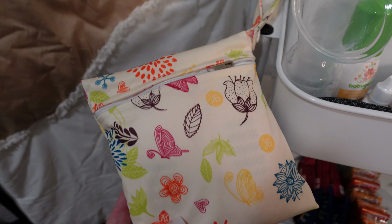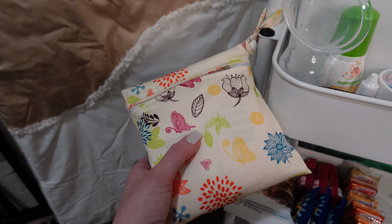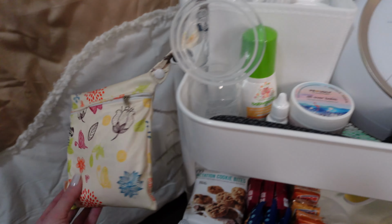On the side, this is technically just attached. These are the nursing pads. I do have some reusable ones in here and I also have some disposable ones. So I have both types. I wanted this attached just for easy access.